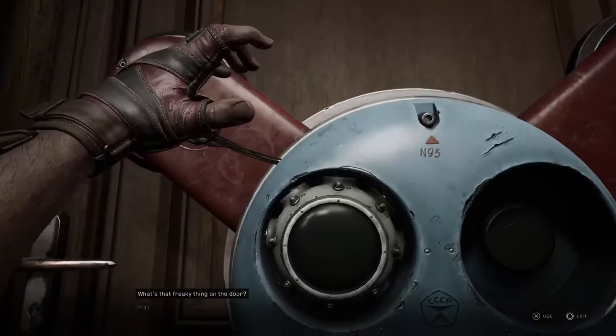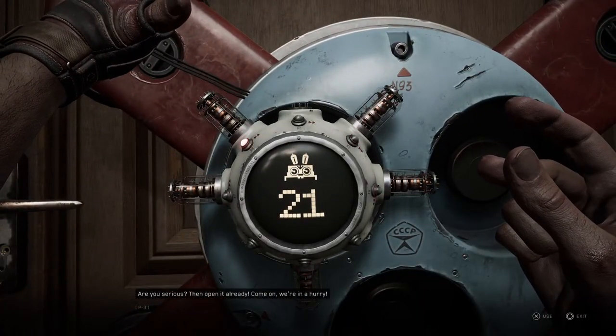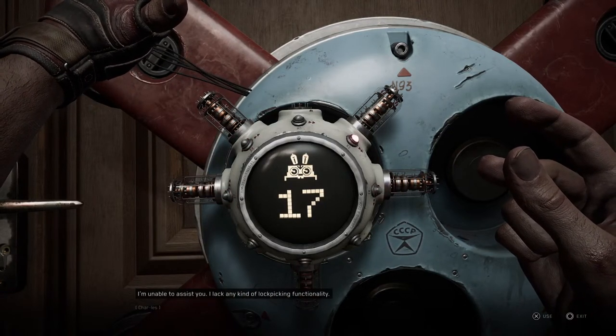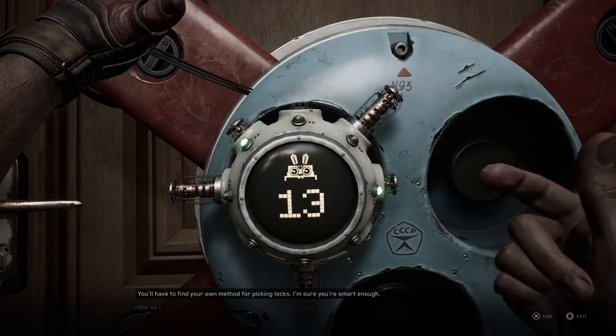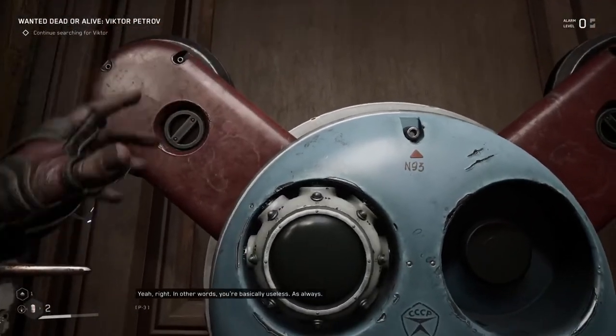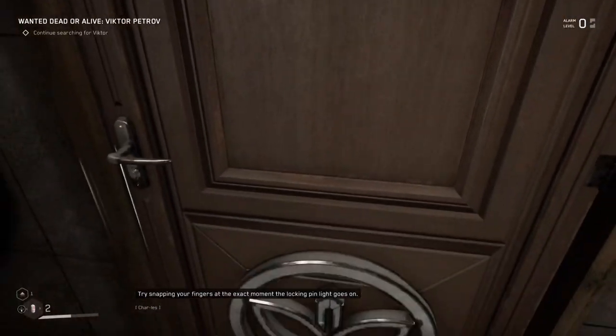What's that freaky thing on the door? A lock. Are you serious? Then open it already. Come on, we're in a hurry. I'm unable to assist you. I lack any kind of lockpicking functionality. You'll have to find your own method for picking locks. I'm sure you're smart enough. Yeah, right. In other words, you're basically useless, as always. Try snapping your fingers at the exact moment the locking pin light... It worked!